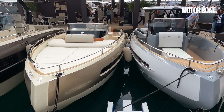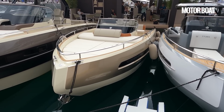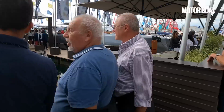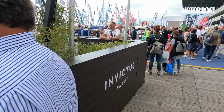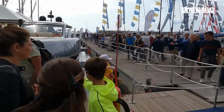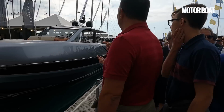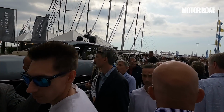Over here we have the GT with its quite fulsome elevated deck mouldings, its forward sunbathing platform and some decent accommodation down below. It's the GT model we're here to see. If we walk around this way, past the really majestic looking TT 460 there, that incidentally is the Invictus flagship, and as you can see, it's drawing plenty of admiring crowds. We'll squeeze our way around the back and we'll see the boat we've actually come here to see.